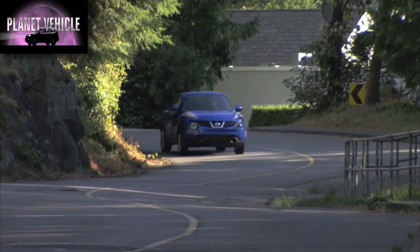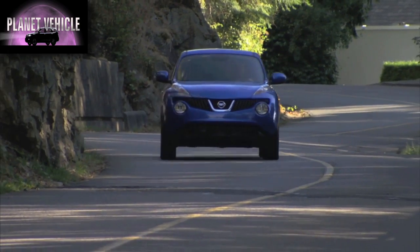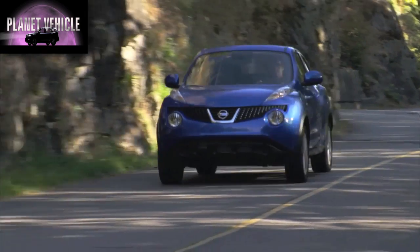We're here just outside of Vancouver, British Columbia, for a media test drive of the all-new Nissan Juke. The Juke is a new sports cross, a combination of a sport utility vehicle and a crossover with elements of a sports coupe. It's a new vehicle for us, a new concept execution, and we're very excited about this vehicle coming to market.